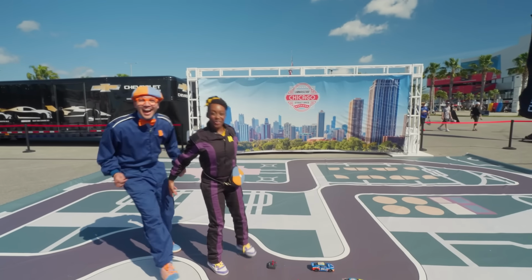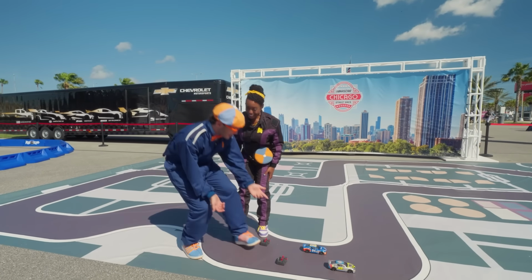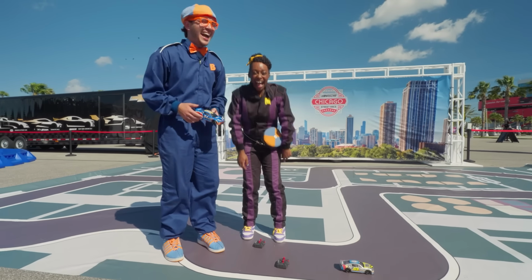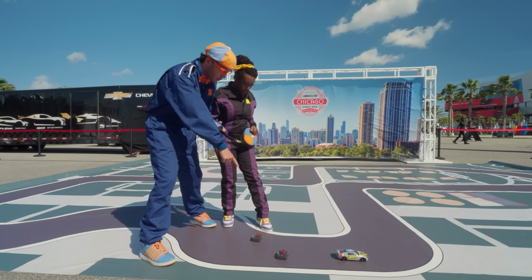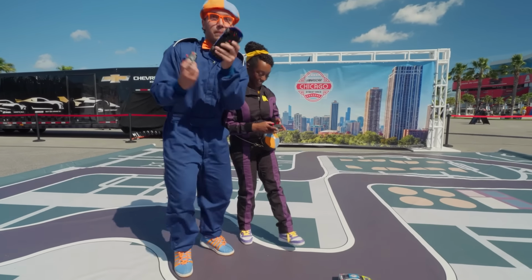See, Blippi? Real race cars! Oh, wait a minute. Meekah, these are toy race cars. Well, they look much bigger from far away. Oh, yeah. Well, anyway, something we can do with these cars is race. Look, okay. They're remote controlled. Cool. Whoa, here's one for me and one for me. Probably should put this down.